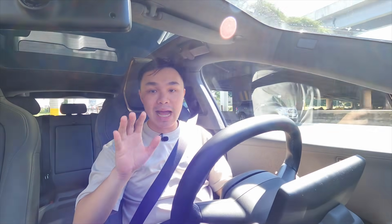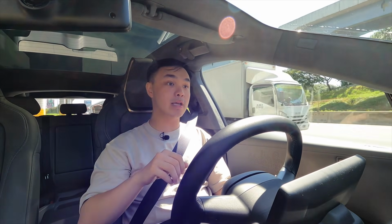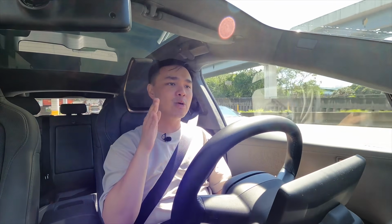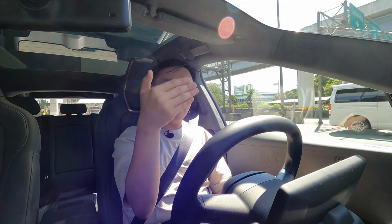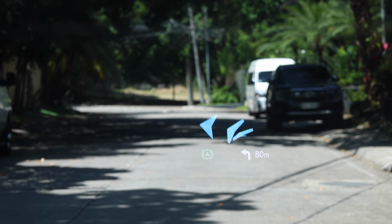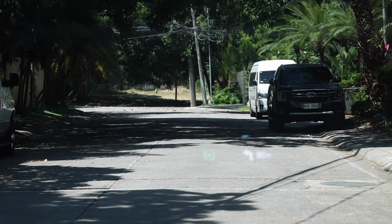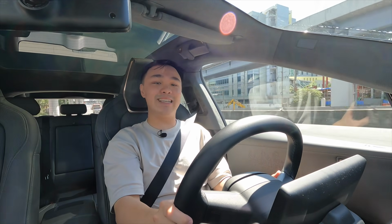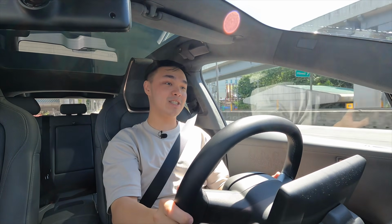And this only works for Android devices. If you have Android Auto enabled, it doesn't work for Apple devices. There's even an augmented reality, so you're gonna see arrows pop up in your heads-up display. So it kind of feels like you're playing a Need for Speed game or a Maximum Tune game. It really is amazing. It brings me back to my childhood.